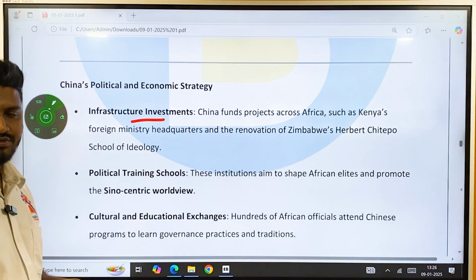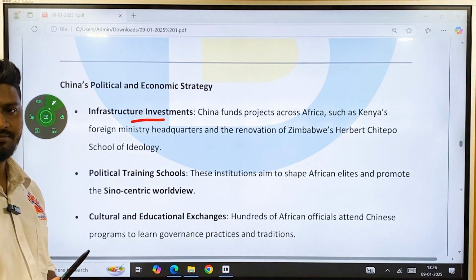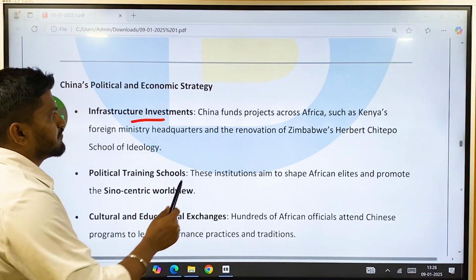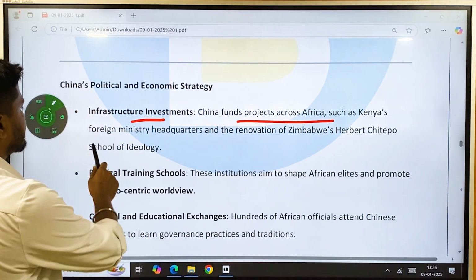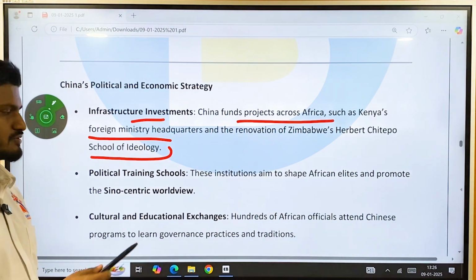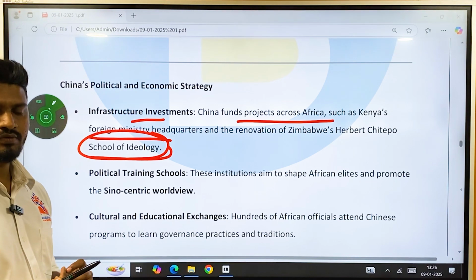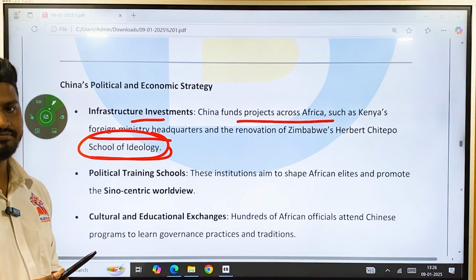Okay, then China's political and economic strategy was mainly infrastructure investments. That is, China uses its economic might through its debt trap policy or checkbook policy. It is trying to invest in infrastructure. China funds projects across Africa, such as Kenya's foreign ministry headquarters and the renovation of Zimbabwe's Herbert Chitepo School of Ideology. See the schools of ideology, foreign ministry headquarters. Even the investments in infrastructure are aimed at helping China itself.